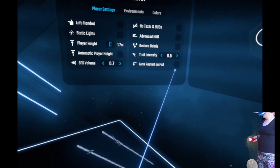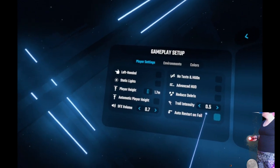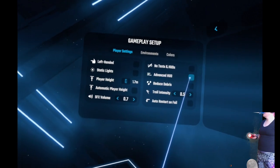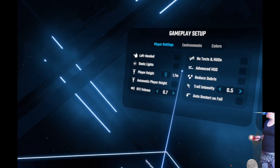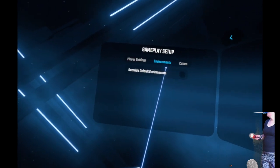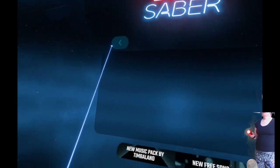Oh, auto restart and fail. They've added that. That's good. Oh, trail intensity. They've added that. Advanced HUD. What's the advanced HUD? I'm curious. No text and HUDs. Reduced debris. Automatic player height. Your player height's a whole thing. Static lights. Left-handed. Environments. Colors. Cool. So that's campaign mode.